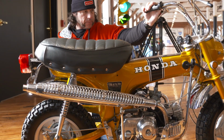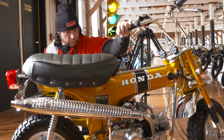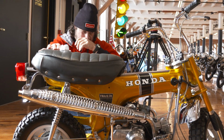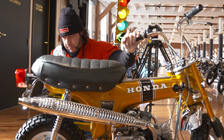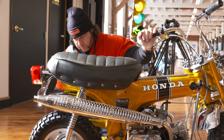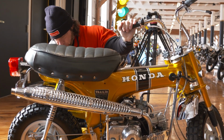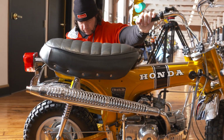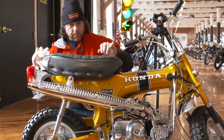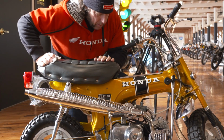Yeah, the Trail 70s were produced throughout the 70s, but when looking at the recent auction data, we've been seeing some late model CT70s that are, for one, produced in much larger numbers and on paper, they're not nearly as desirable as something like this. And those bikes are going now in the $4,000 to $5,000 range.